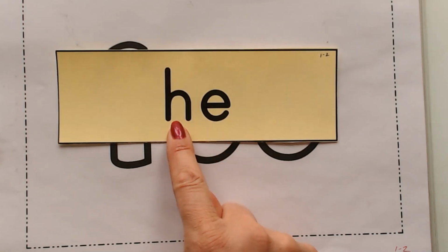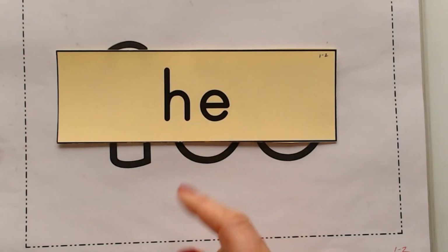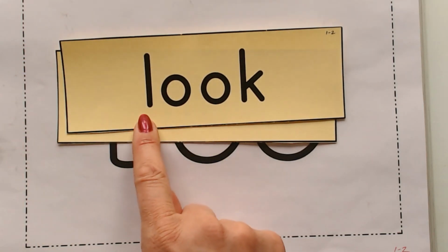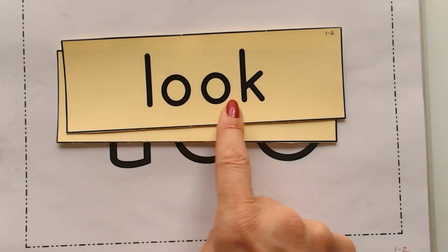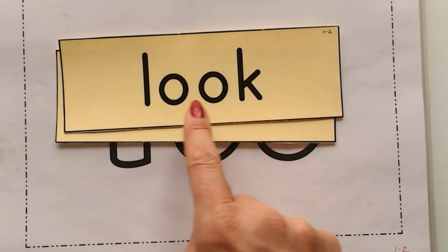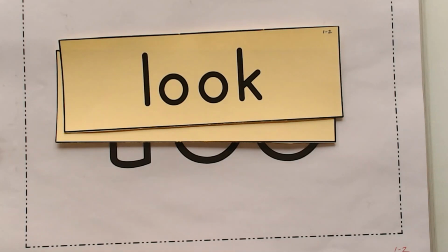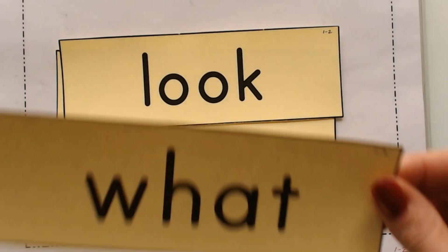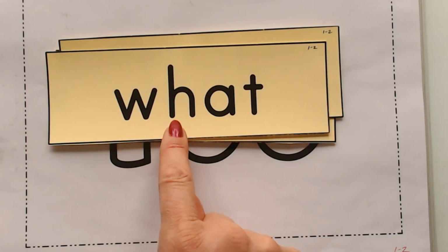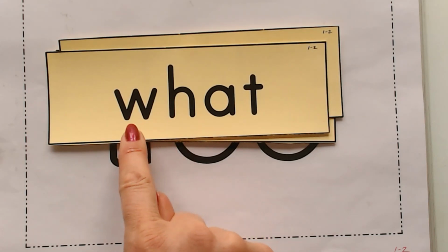He. You remember the H said he. Oh, we just did this one. Look, look, look what I can do. Here's the next one. It's a question word. It begins with a WH.